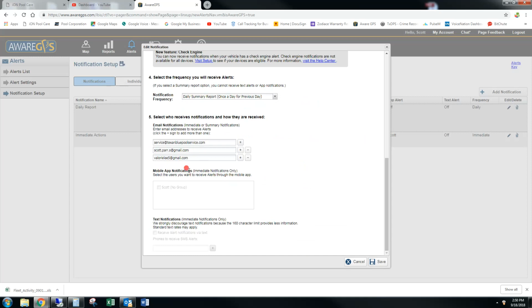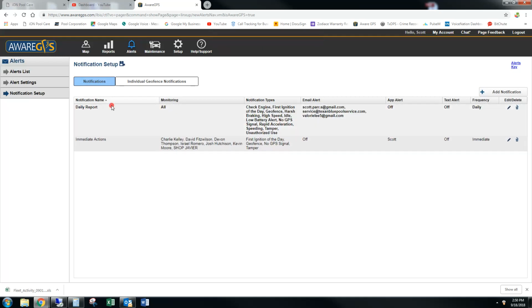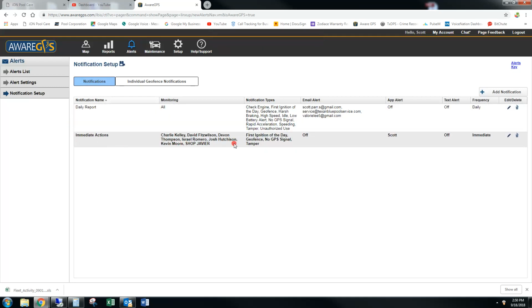And that is it. I don't use the mobile app notifications. We just do the email notifications. It's just easier to deal with whenever it's not constantly going to your cell phone. Just have it get sent to your email, and you can add new emails and stuff in here as needed. So we'll hit save, and that's it. That is the daily report, and then we have the immediate report.